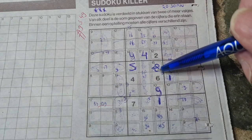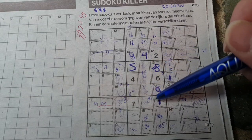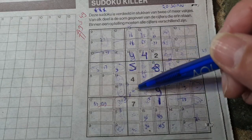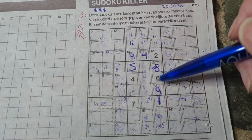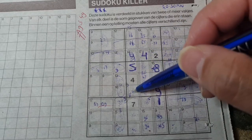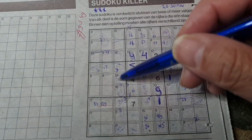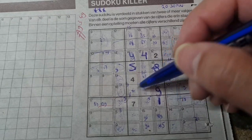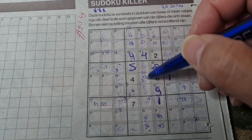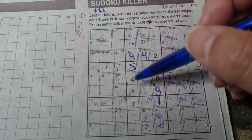Here should be the 7, the 2, the 3. Need a 1 here. 1, 2, 3, 7. Here can be 7. Can it be 1? Could be 2, could be 3. 2 or 3. If it's a 2, then this should be a 7. If this is 3, this should be a 6. Well, we have a 6 here. So it can be 3 here. So no 3 here, 3 should be here. Can it be 7? Can it be a 1? 1, 3, 7. So this should be a 2.